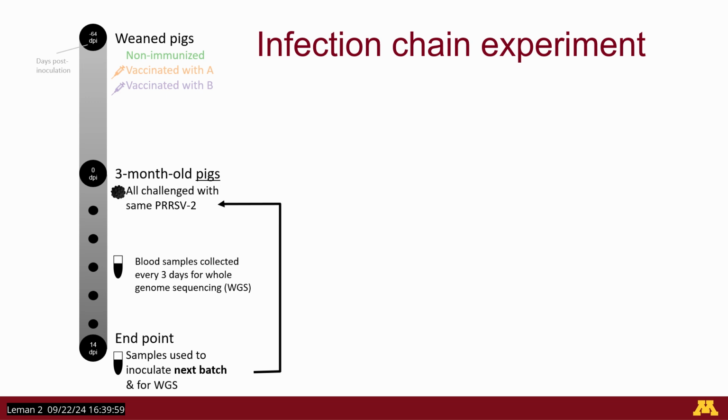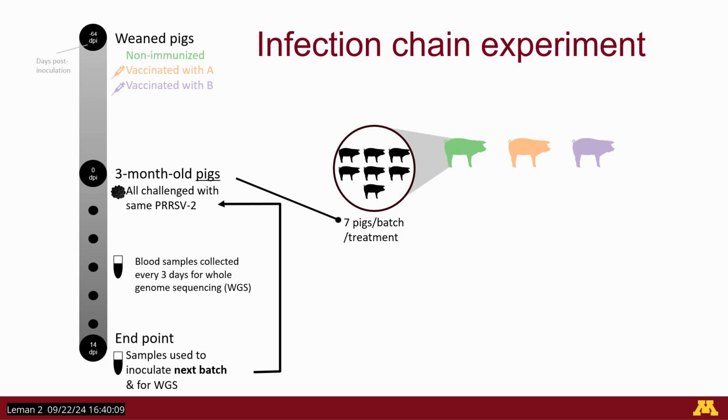At the end point, 14 days post-inoculation, we not only did whole genome sequencing, but also collected samples to use as the next batch inoculum. We used 7 pigs per batch per treatment. If you remember, we have 3 treatment groups: the green one is non-immunized, and the other 2 are vaccinated groups. For the first batch, we inoculated all of them with the same PRRS virus.